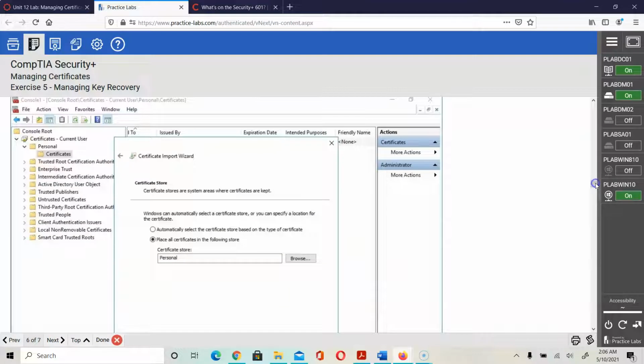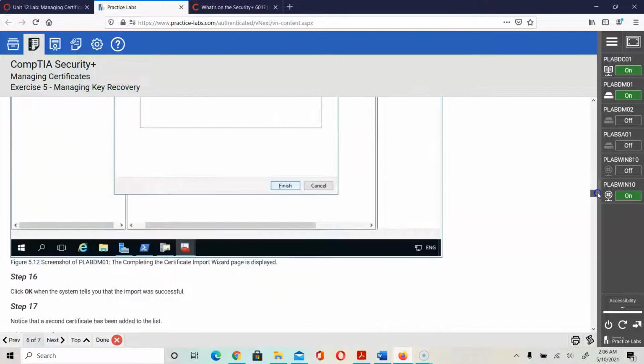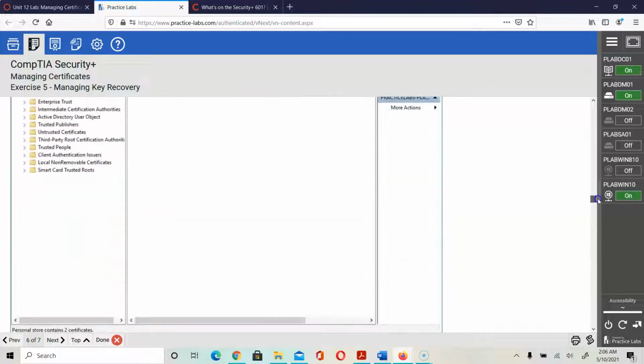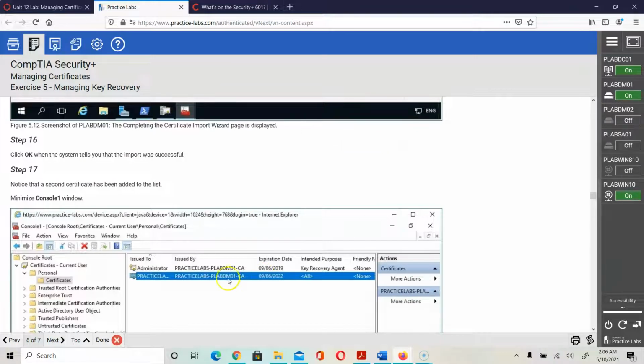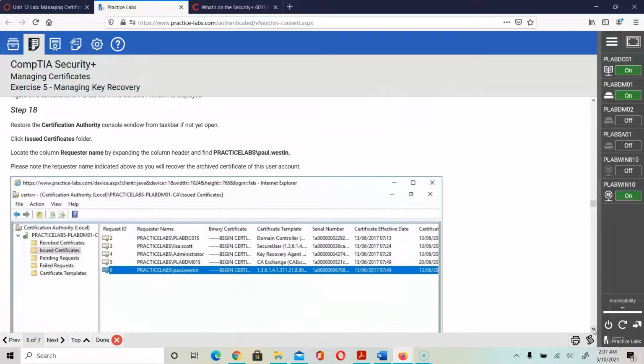Okay. Then in the certificate store, we're going to select place all certificates in the following store. That will be under personal. And then complete the wizard. Finish. So back in the Microsoft console, we would then look at the certificate. Okay. And we should be able to see the requester, which is Paul Weston, like what you've seen what Lisa's got.